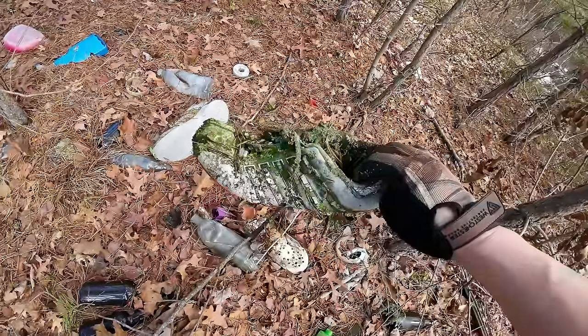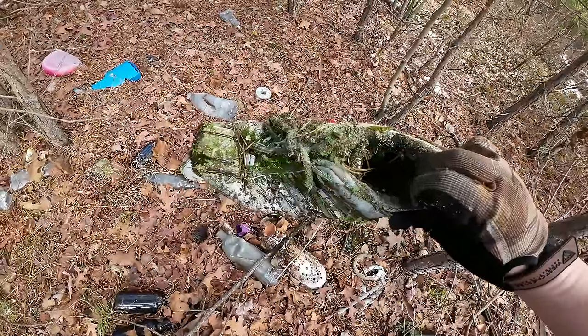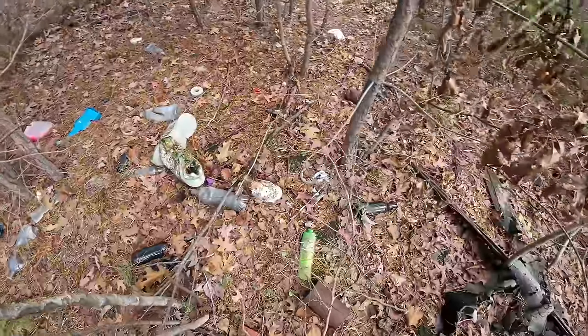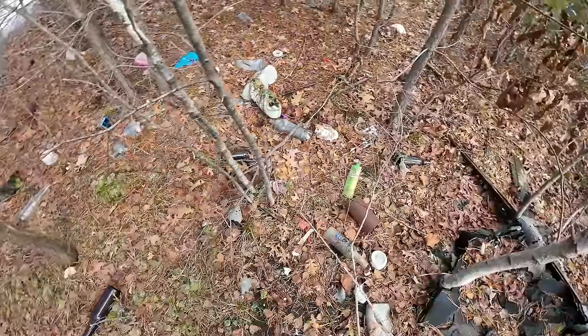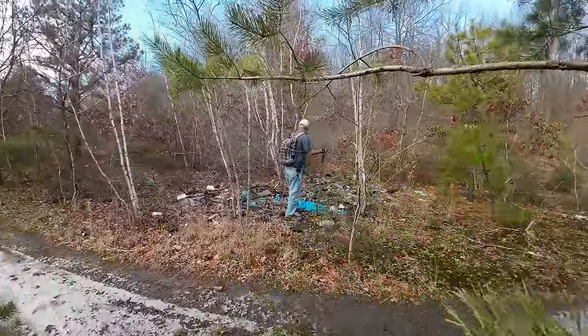Size 12. Oh, almost fits me. Got some nature's material growing on them. It's unfortunate to find all this trash, but it does make it rather interesting to search through. But on the other side here, there's actually a lot more.